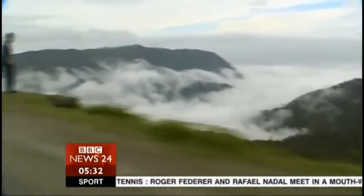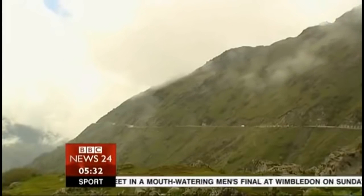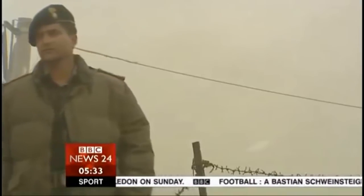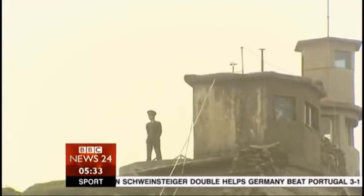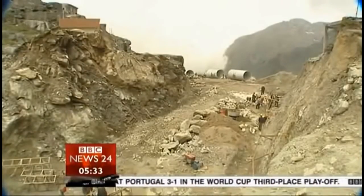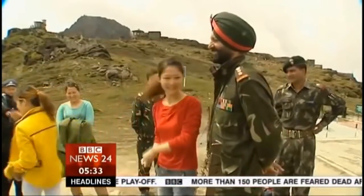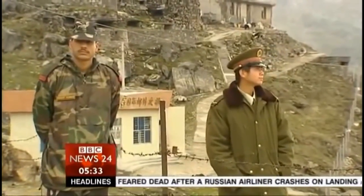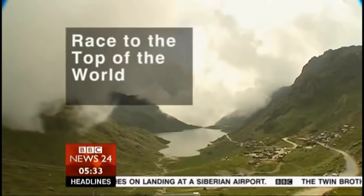Above the clouds, high in the Himalayas, the old Silk Road climbs through 14,000 feet to the Nathula Pass, where 2 immense nations meet. It's here that India comes face to face with China. 40 years ago, they fought a fierce frontier war. Now, finally, the border is reopening for trade. Symbol of epic change in both countries as they dash for growth and new riches. India and China together will shape much of this century for all of us. But who will be the winners and losers as they race each other to the top of the world?